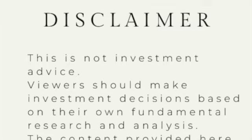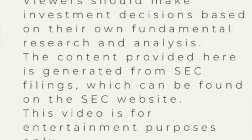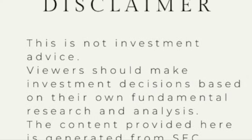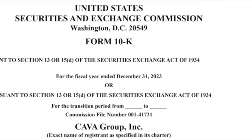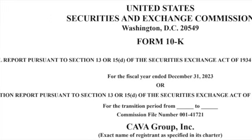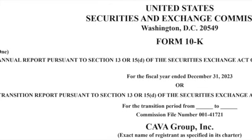But how do they stand out in such a crowded market? That's where their differentiation strategies come in. Their financial statements highlight a few key things. One is their marketing. They're not just selling food. They're selling a feeling, an experience, a lifestyle.